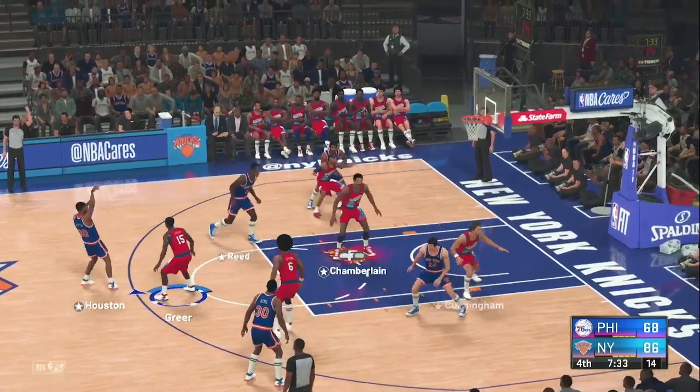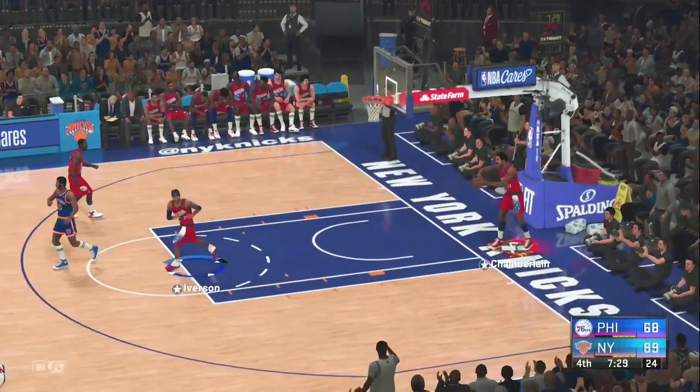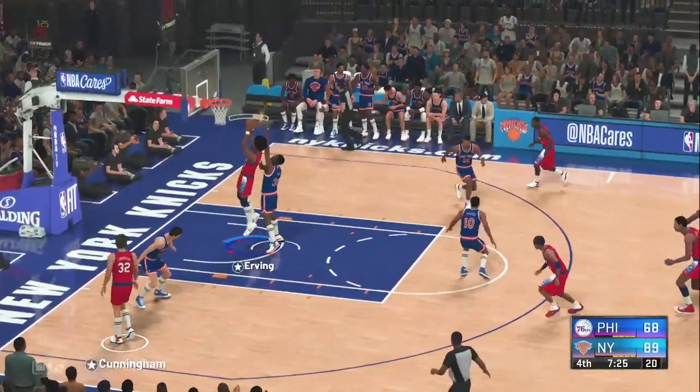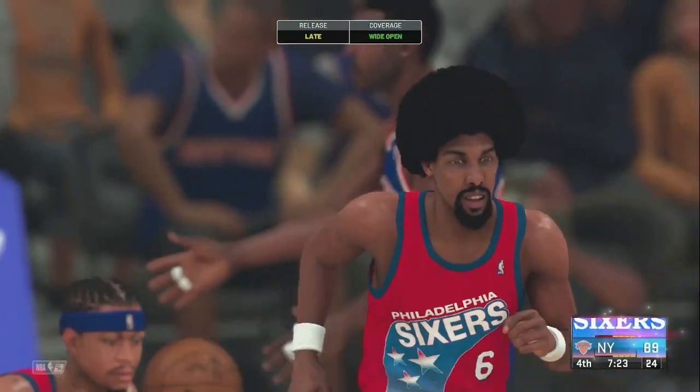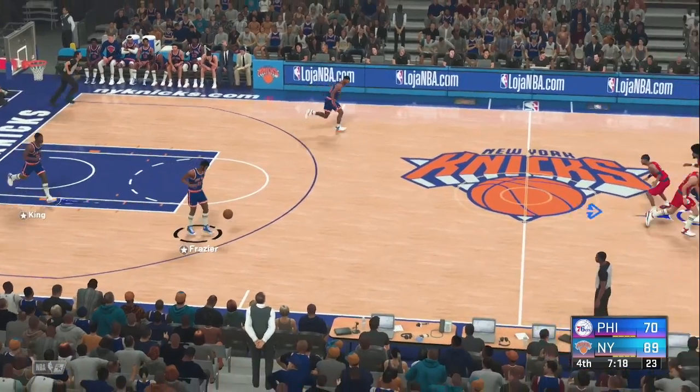Reed the pass to Houston. Sinks the triple. And they have been relentless from deep. And you see the defense trying to react, but to no avail. You know what? They talked about this at halftime, and they're doing a better job of creating space.